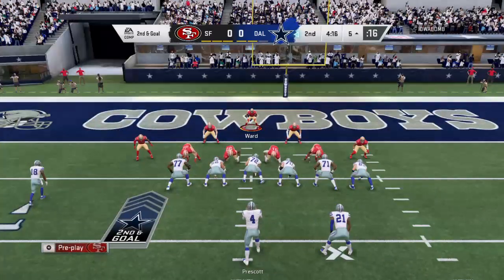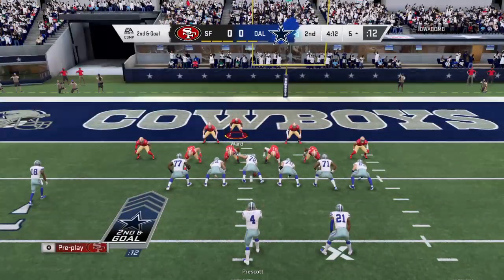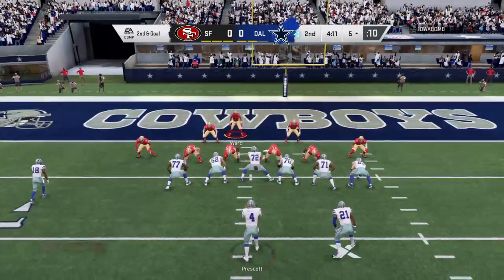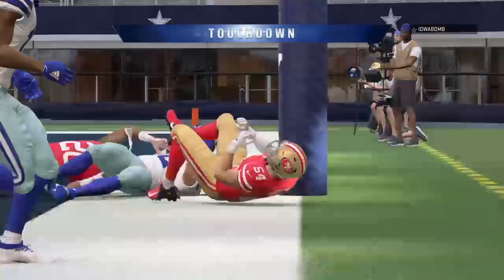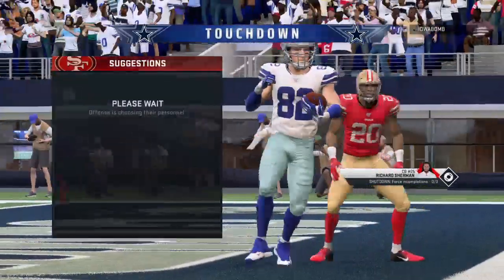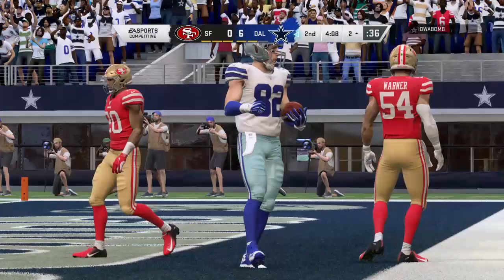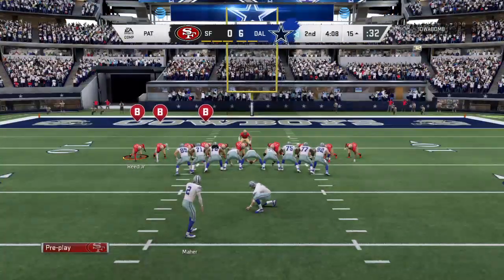And the ball smack dab on the 5-yard line. Here's 2nd and goal. To throw is Prescott, and that is caught. It's right there for the Cowboy touchdown. A 5-yard touchdown, and the Cowboys are in for 6.